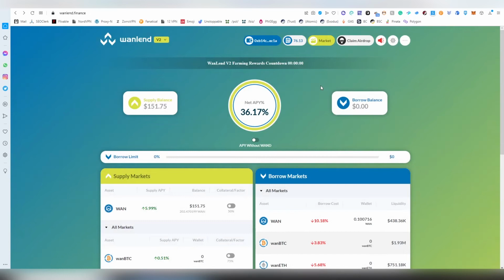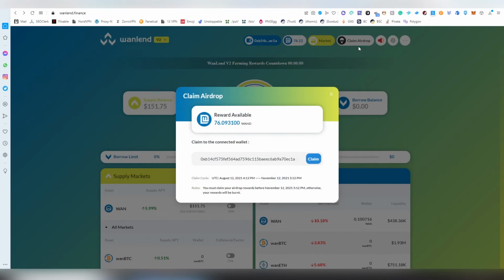Now, people who had tried the platform out when I last time talked about it and provided some liquidity are now lucky because they will get an airdrop. Obviously, WAND is currently a speculative asset, and the claim cycle is from August 12th this year till November 12th. I don't remember the exact date, but to be eligible you probably had to be there from a couple of months back. But what I'm saying is, just go check it out. In case you had provided any supply liquidity, you might be sitting with an airdrop as of right now.